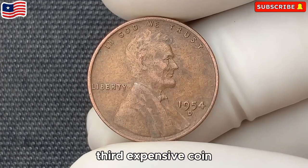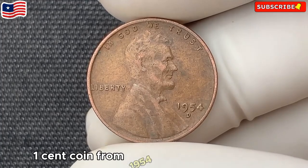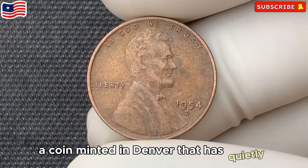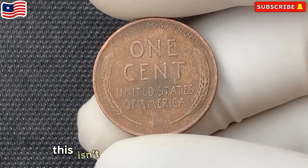Third expensive coin. Discover the story behind the United States wheat penny 1-cent coin from 1954 with the D mint mark, a coin minted in Denver that has quietly become a top target for those who know its hidden secrets. This isn't just a penny.